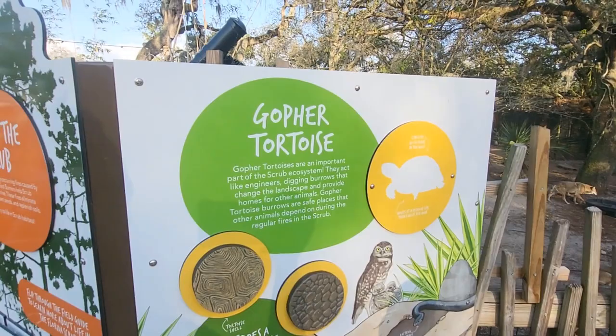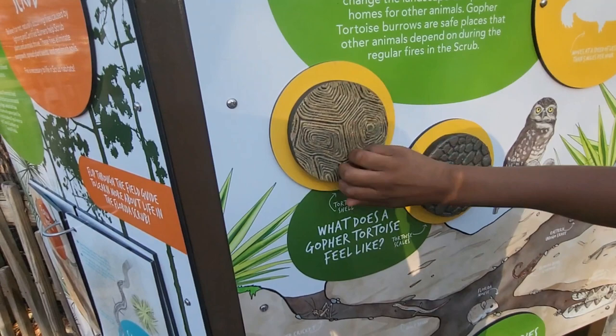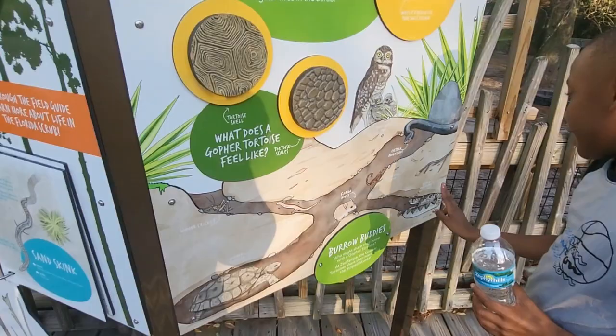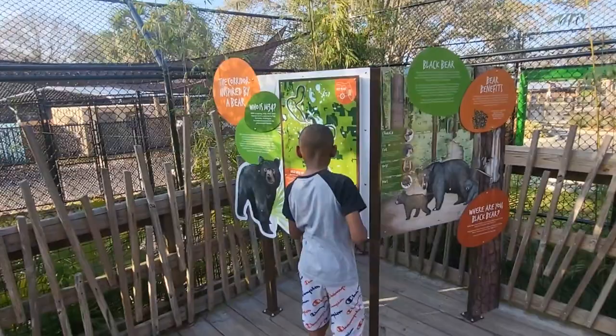40 to 60 years in the wild, moves at a speed of less than 5 miles per hour. Tortoise shell. What does a gopher tortoise feel like? Tortoise shell and tortoise scales. Gopher cricket, mole skink, gopher tortoise, Florida mouse, Florida bark scorpion, Eastern indigo snake, burrowing owl, and eastern diamondback rattlesnake. I wish they were actually diamondback. Ooh, so cool. I want to do this.